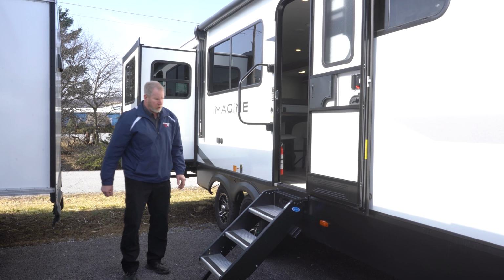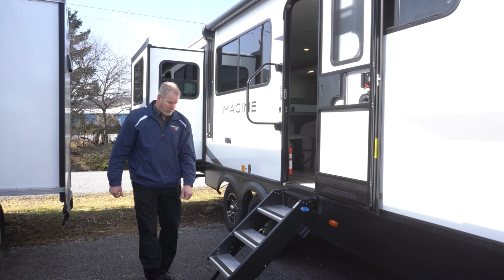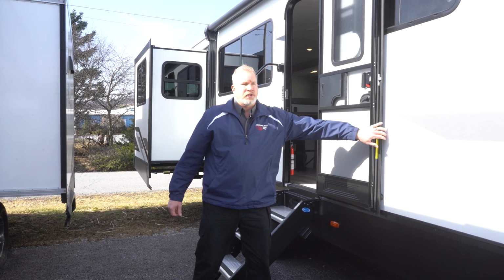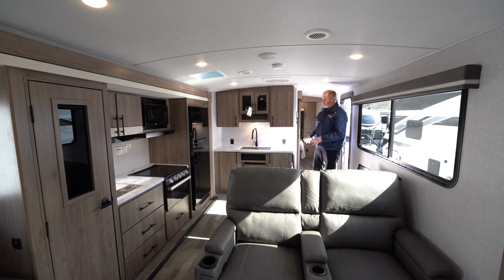So as you enter the coach, you can see this has the fold down aluminum steps with the adjustable legs on it. You have the big grab handle here that makes it easy to get in and out. It's going to give you the magnetic latch on the back side of your door here to hold it open for you.